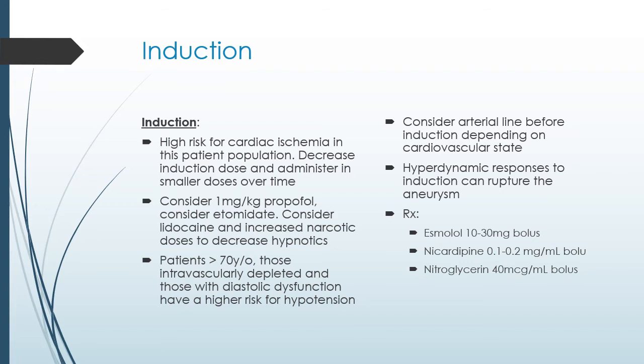When you go to sleep, you should have these drugs ready here for bolusing. So you want to be able to bolus anywhere from 10 to 30 milligrams of esmolol if they get tachycardic. Nicardipine, you want to bolus anywhere from 0.1 to 0.2 milligrams. You want it drawn up in 0.1 to 0.2 milligrams per cc. Nitro, you want to dilute from the vial to about 40 mics per cc, and then bolus about 40 mics at a time.